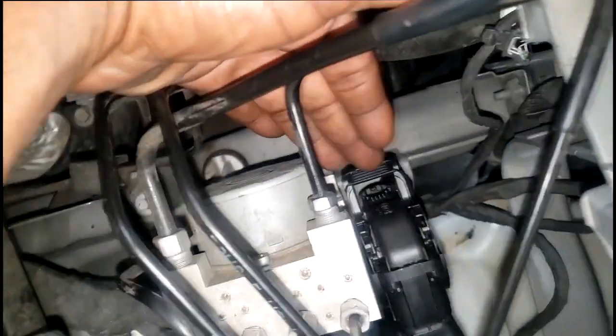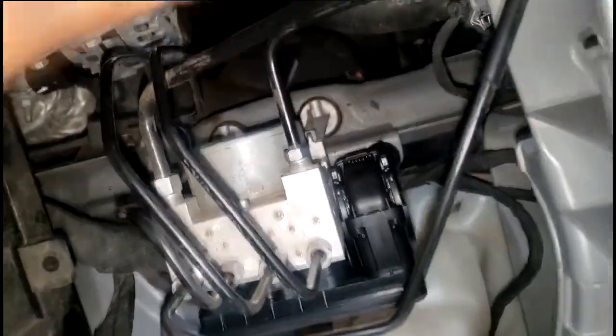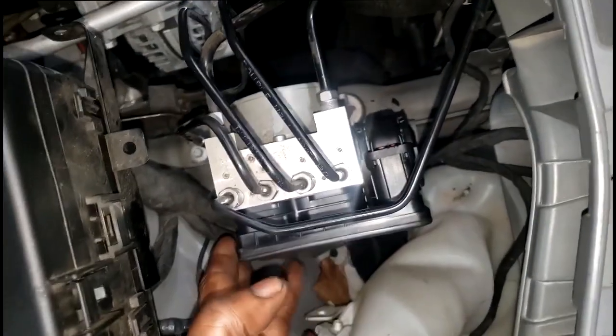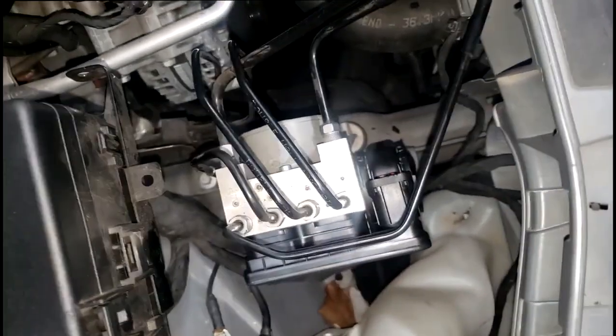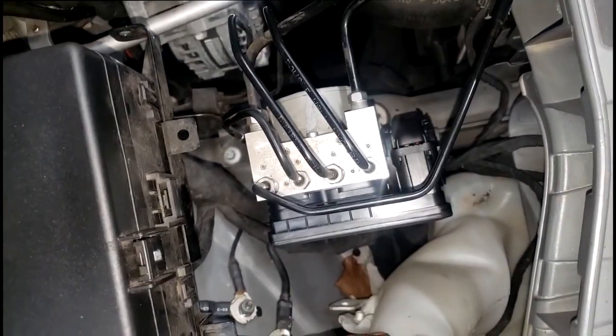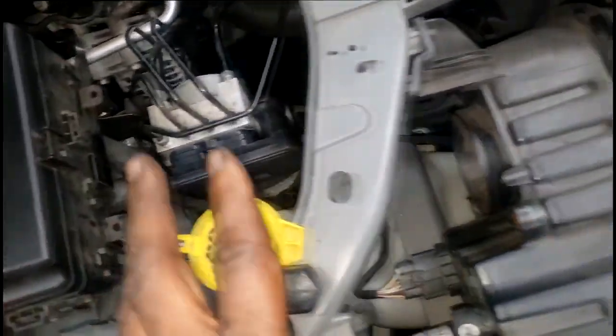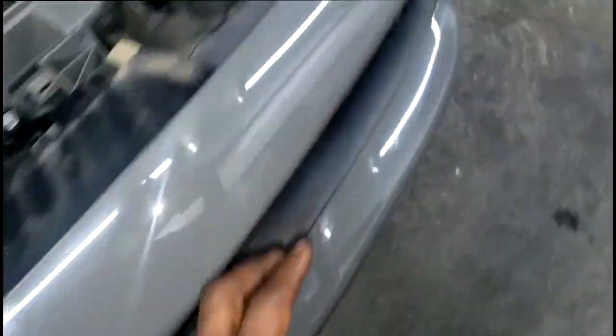All righty, guys, I got the connector. Got everything on here. Look at this, guys. Brand new ABS module, brand new connector. All right. Now what we're interested in, I know I'm gonna have to initialize it, but right now let me see if it'll crank. Remember, the whole original complaint on this was a no start, no crank.